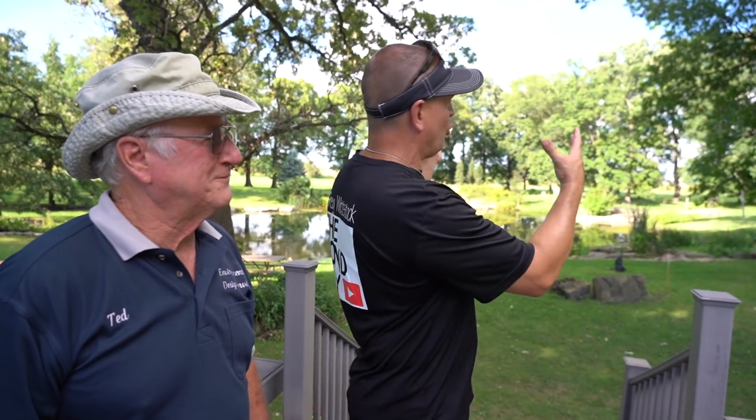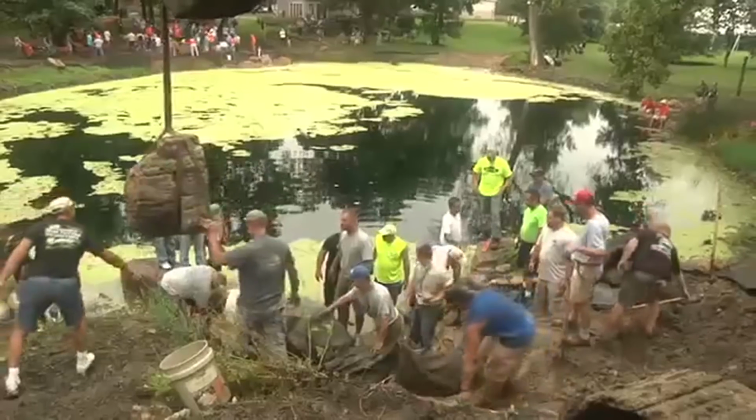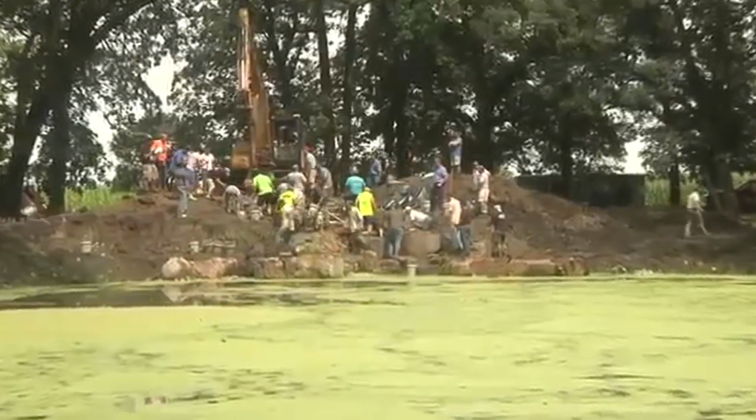So here we have this incredible water feature here. How many tons of stone did you use? Oh gosh, 80 ton of stone. Yep. But there was another 60 ton that we put in under the water, holding everything in, that was donated, that you don't even see.